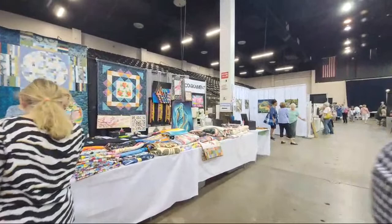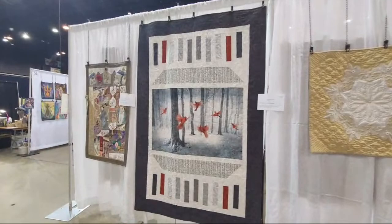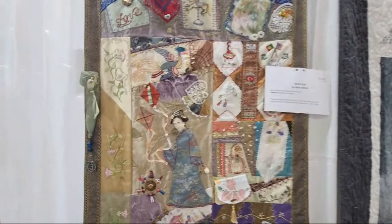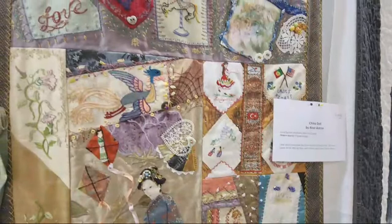Excuse me. What a beautiful quilt there. Okay, so here we have Rose Antrim. This is in the other category. Let me get closer so you guys can really see the artwork on this one. Just so much work and detail that's gone into this.